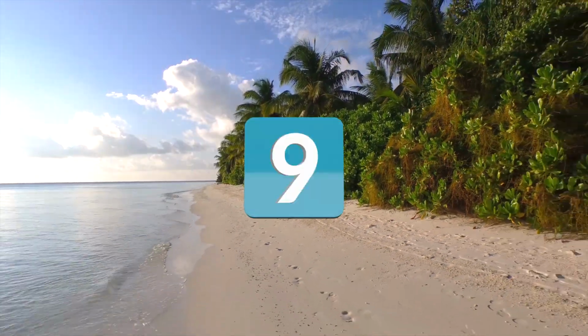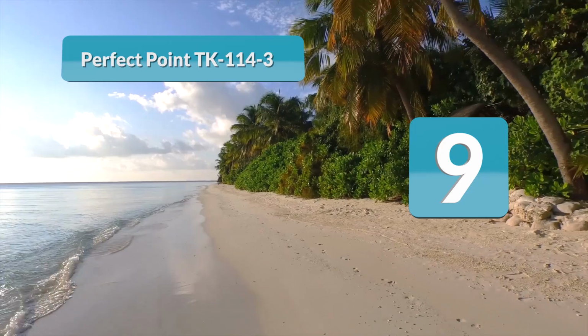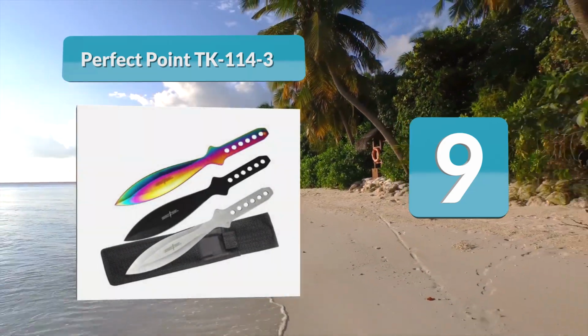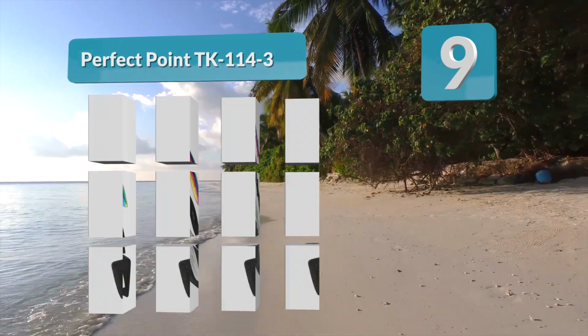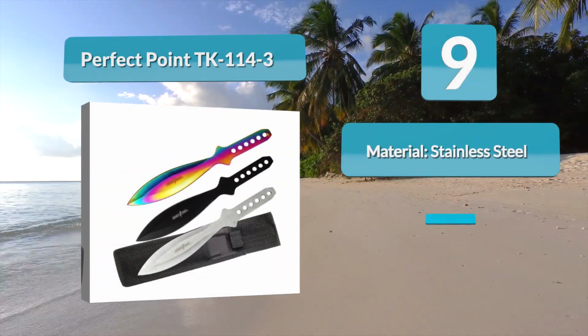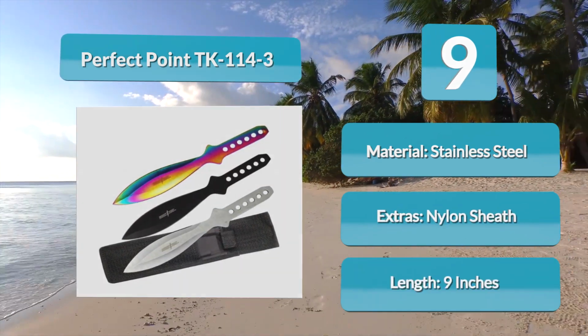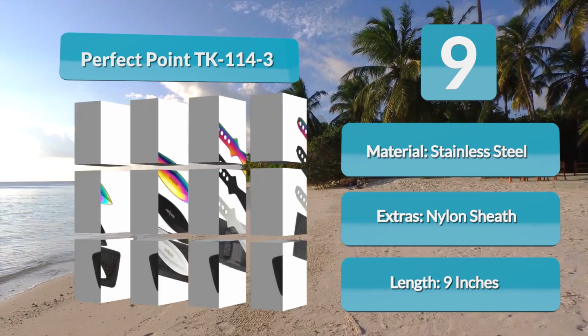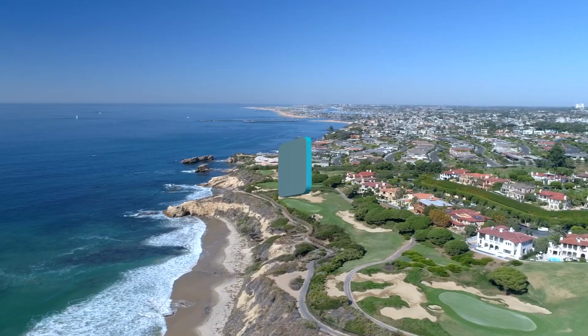Here in the top, number 9. Perfect Point TK114-3. Perfectly ideal for long-distance throwing, Perfect Point STK-144-3 throwing knives are great for the expert knife thrower due to the distance and speed required to land them. The nylon sheath holds well and is perfect for everyday carry or to strap to your side while chucking blades at pizza boxes in the backyard.